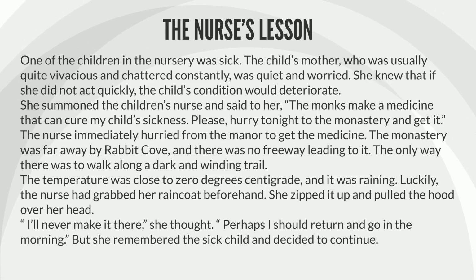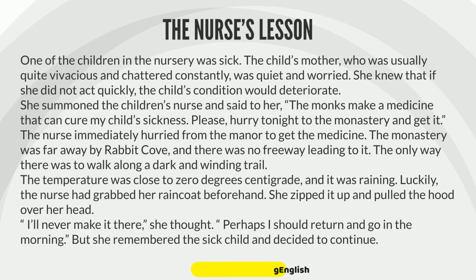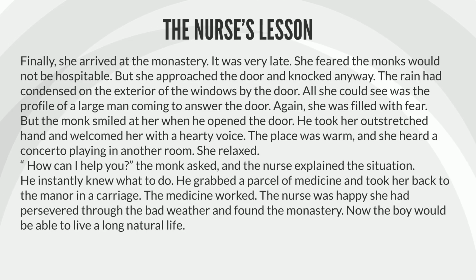"I'll never make it there," she thought. "Perhaps I should return and go in the morning." But she remembered the sick child and decided to continue. Finally, she arrived at the monastery. It was very late. She feared the monks would not be hospitable. But she approached the door and knocked anyway.